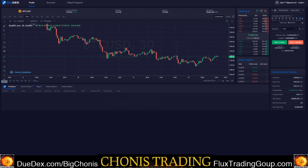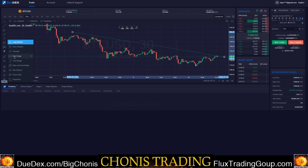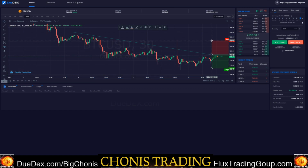As well, you have the TradingView instruments here that we're so used to. You can do diagonal lines, you can do Fibonacci's, you can set a price range, you can set up your long trade and your short trade, defining where you want to set your stop loss.